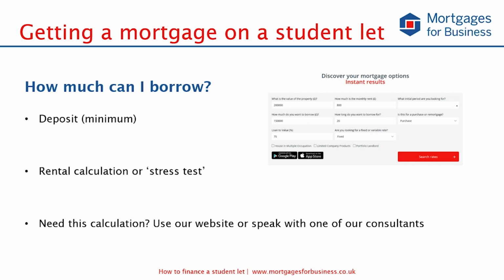So in terms of how much you can borrow, there are 2 numbers which come into play. Firstly, the maximum loan to value the lender is willing to offer on the product. 85% loan to value is the maximum, i.e. a 15% deposit from you, but the pricing is incredibly toppy at this level. The lowest rates come in at 60% borrowing or below, with a whole suite of options in between. However, the rental income would then need to support this level of borrowing, and this is driven by a calculation, which is commonly referred to as the rental calculation or the stress test.